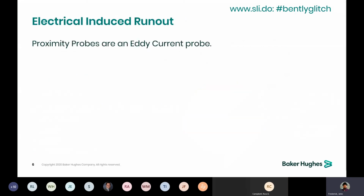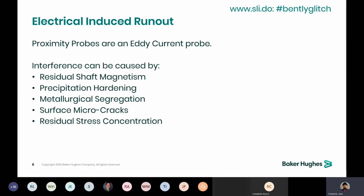So in addition to the mechanical runout, we also have electrical induced runout. Our proximity probes are an eddy current style probe, and so they are very susceptible to electrical interference. The electrical runout that we run into most often is caused by these: residual shaft magnetism, precipitation hardening, metallurgical segregation, surface microcracks, and stress concentrations in the rotor. Depending on where those issues lie, if our probes come across them, they will definitely see them, since the eddy currents penetrate into the shaft a little ways, and that can cause readings that look like there's vibration there that is not actually there.